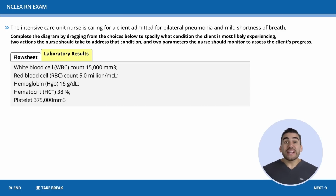All right, so now looking at tab 2, woohoo, look at that WBC count. It's at 15,000. Oh my gosh. So now we see we have an infection and a low blood pressure. So it's definitely septic shock. But let's continue to review. The RBCs are at 5 million, so that's okay. But the hemoglobin is at 16.